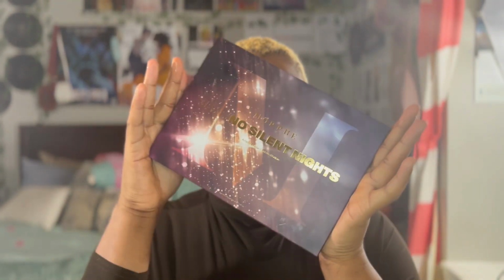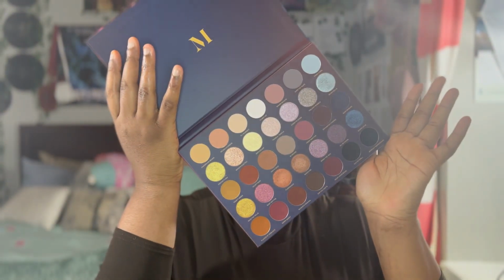So we are going to go in with our eyeshadow, which I will still be using the 35XS No Silent Night. I'm excited. I love this palette. I wanted to do a whole other color with this. That's why I chose this one. And I think I'm going to go for the gold. Let's see. I love this palette. Once again, if you haven't seen it, this is it. It's so nice.